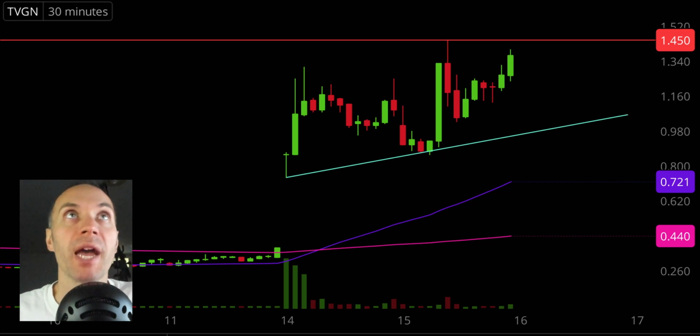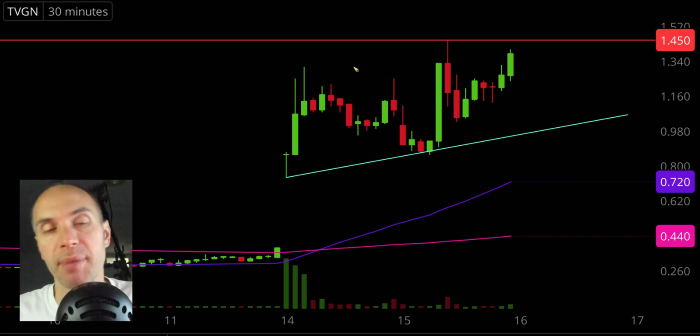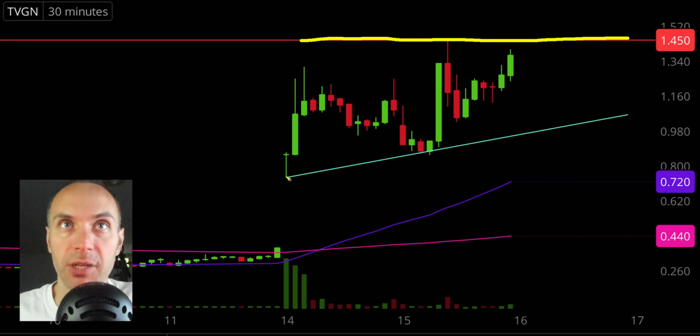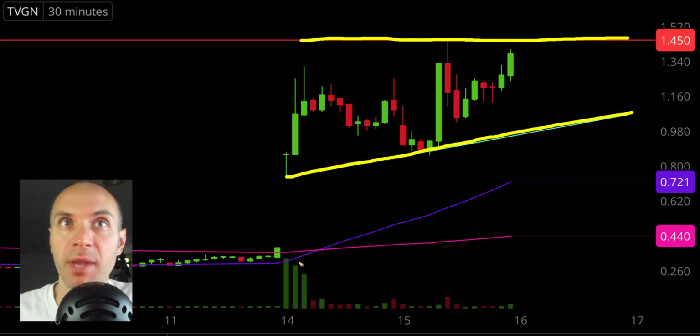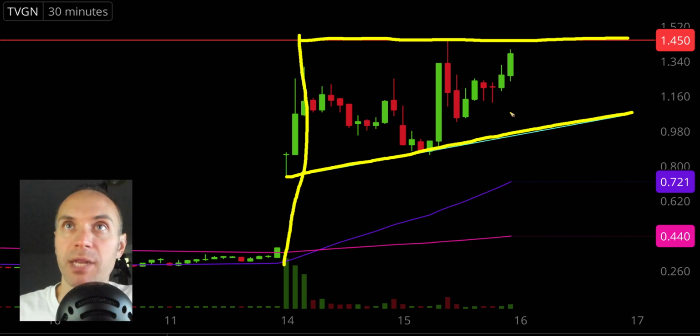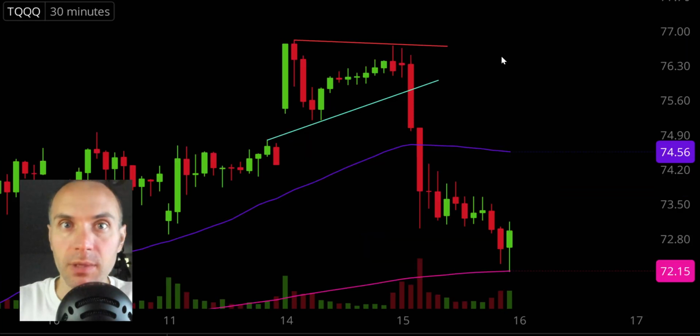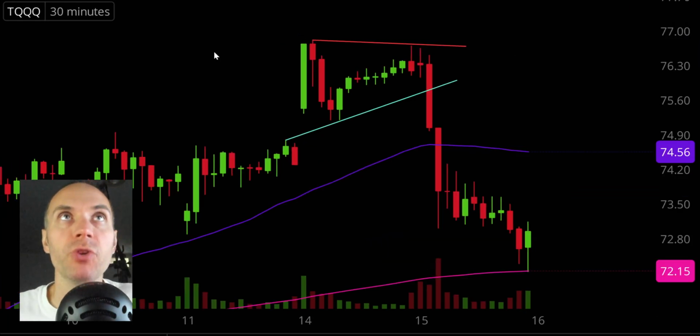And then just from a big picture standpoint, not big, past couple of days, but for day traders, past couple of days can seem like a super big picture time frame. But ultimately we just have a multi-day bull pennant pattern here. But yeah, I think a lot of eyes are on $1.35. Can the price break through it? We'll see what happens.